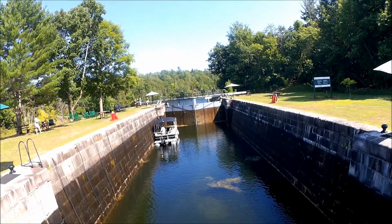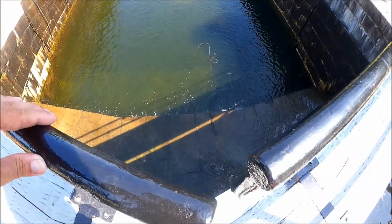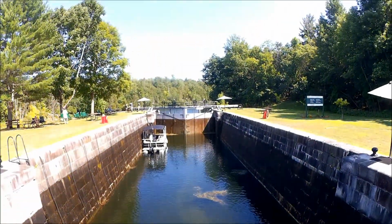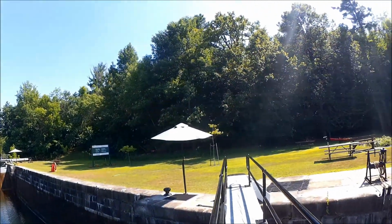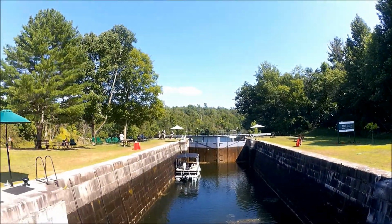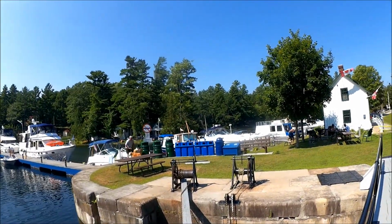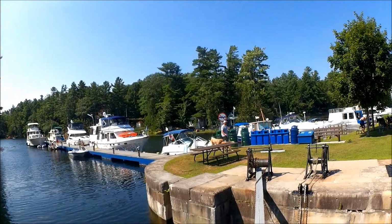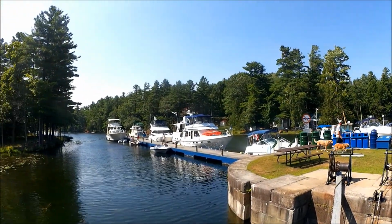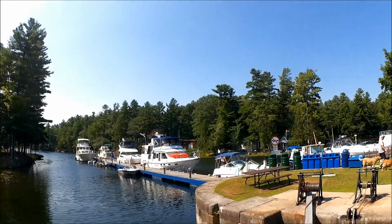So just a quick look around the lock station. I'm standing up on the lock gate. All right, there's the lock itself. I'm assuming that's the camping area there. And then you got the washrooms over there. And then quite a bit of dock space with shore power available. There's lots of shore power available here. It must be a really popular spot for a stopover.